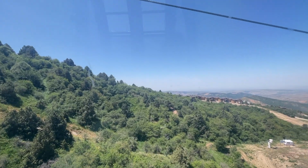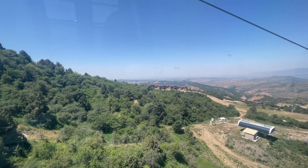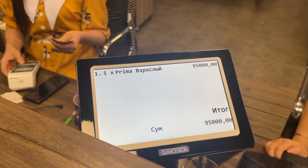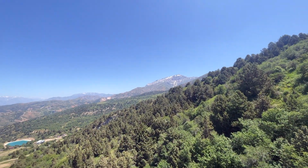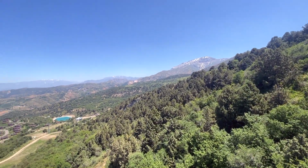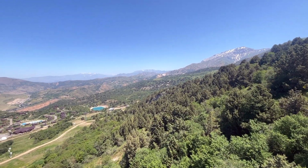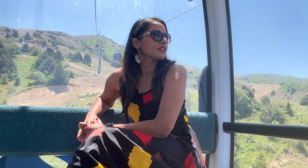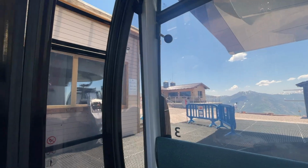Anyway, so the tickets. I'm only taking one level. There are two levels, I believe, to this cable car. The first level, my guide just drove me all the way on top and dropped me there. That costs 95k som, and this one also costs 95k som. This is the maximum I've paid for anything in the past 1 week in Uzbekistan. So basically, what I'm trying to say is going all the way on top, if you're dropped down and you take both the levels, it costs about $18 to $20 per person.